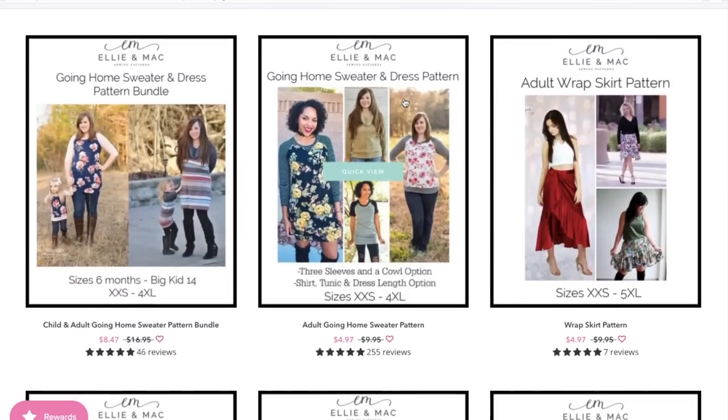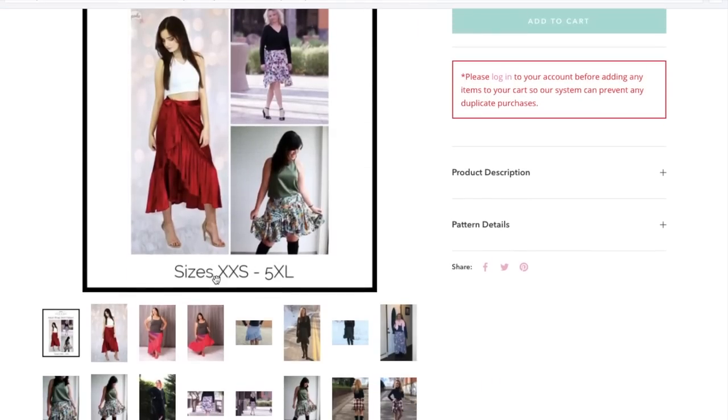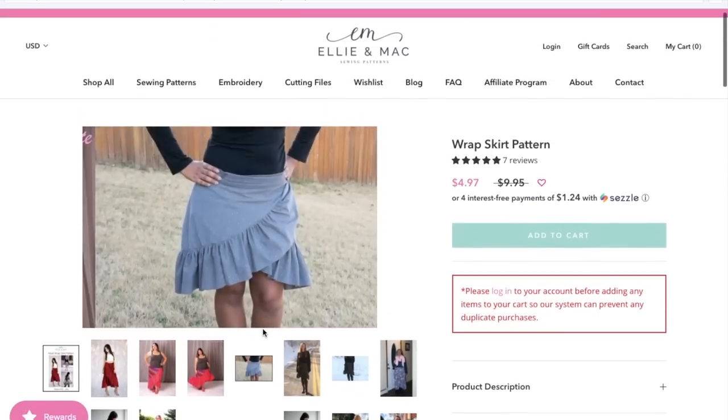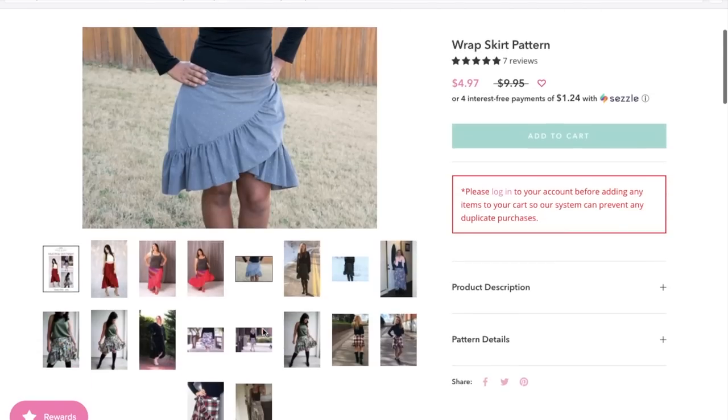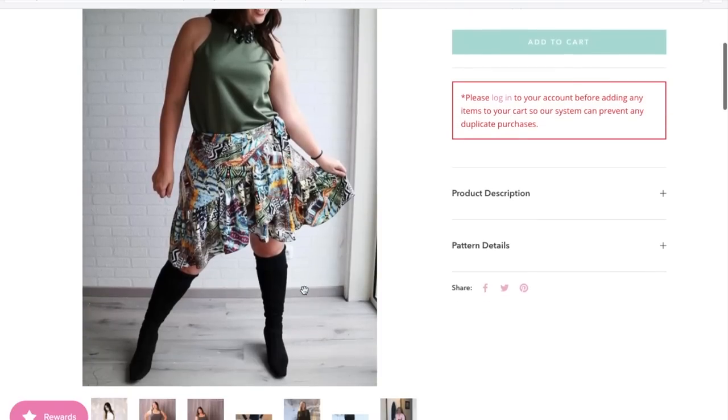This is an adult wrap skirt pattern, so you have some options for adding a ruffle. Really, really sweet. This would be more ideal, I think, for spring. I can see myself coming back and making a version just like this. Well, maybe not just like that, but the idea is right. The fabrication has got to be spot on, something lightweight and drapey.